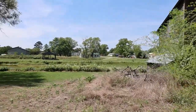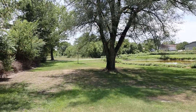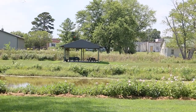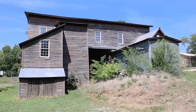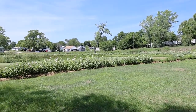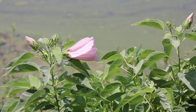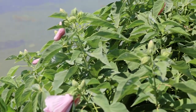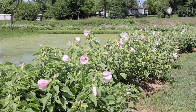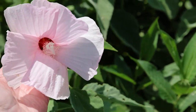Oh, this is nice. I can see this is a trail and you can go down the trail over to a pavilion. Here's the side. The pond is really pretty. Don't know where the water is that runs the mill. We got butterflies. And look at all the flowers. Goes all the way around. They're so pretty.